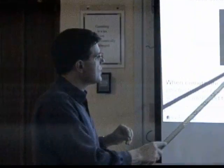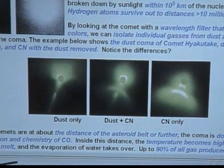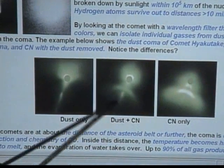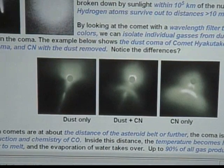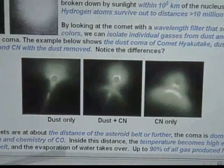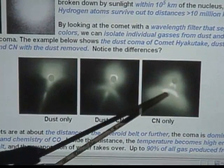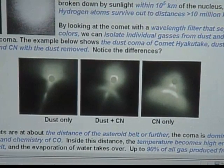So this is a picture of comet Hyakutake using an imaging filter that isolated only dust from the nucleus of the comet. And this is a picture of Hyakutake that has both dust and cyanogen gas in it. And when I take the dust out of that picture, this is what Hyakutake looked like in cyanogen. And we identified back here this very, very interesting structure that turned out to be a gas interaction no one had ever seen in the tail of a comet before. But you had to look for it in the right species.